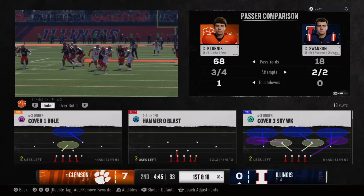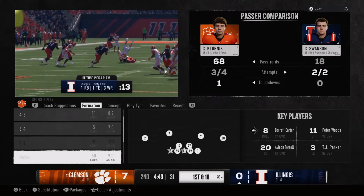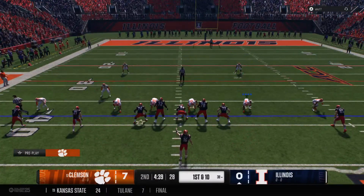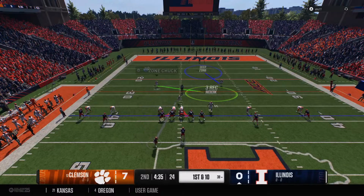They executed that running back screen to perfection. Quarterback held on to it. He let the rush get to him. Offensive lineman got out in position, and the running back sold it too. Once he had the ball in his hands, he just had blockers and green field out in front of him. They pick up an explosive play on a running back screen.